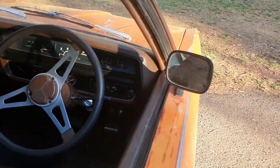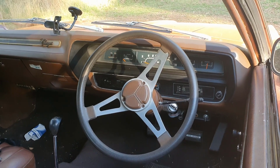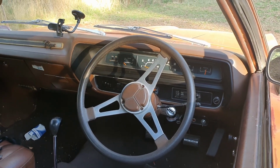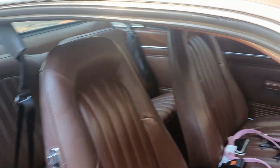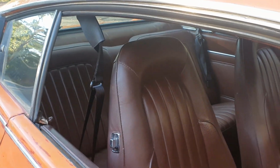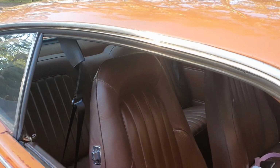I'll come around to the other side so you can see it just has the XL dash on it. It's got the 4-speed, but all nice. And going around, the rear seats are still really quite nice. Replaced the seat belt, and that's about it.